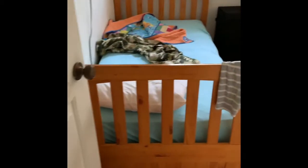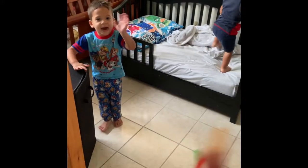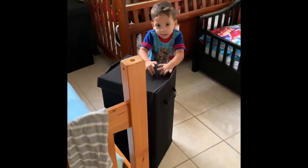It's a little bit of a mess because they were playing in here, but like I told you earlier, it's my 7-year-old, my baby, my 3-year-old. Say hi, guys. Hi. Hi, Enzo. Hi. Down from the bed. So yeah, this is their little area now. And yeah, I mean, it is what it is.